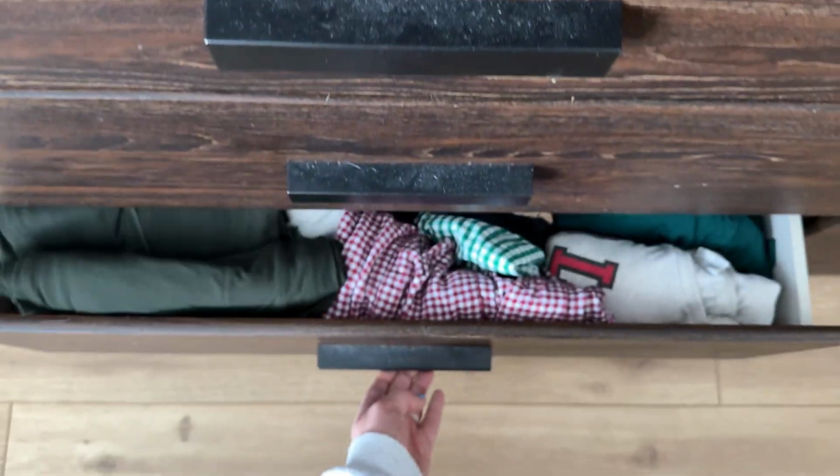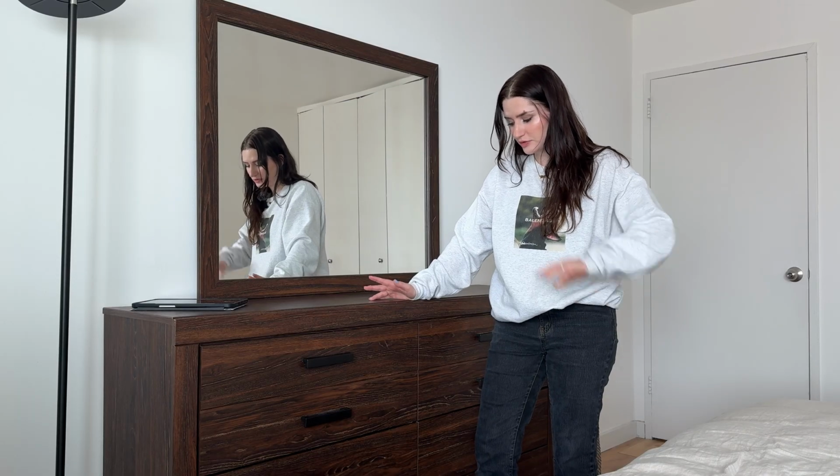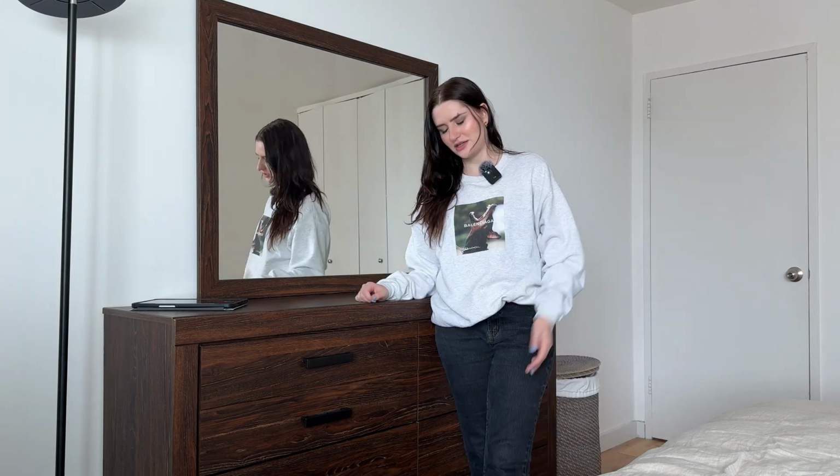This is my pajama drawer. I have a lot of pajamas. Do I need this many pajamas? No. But I don't really want to get rid of anything in here, I don't think. I don't think I'm going to get rid of any of these, so that was easy. All right.